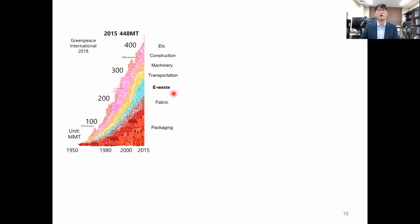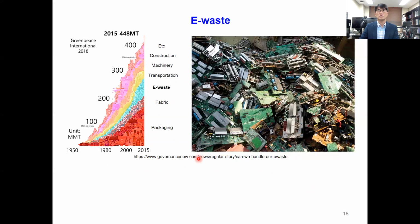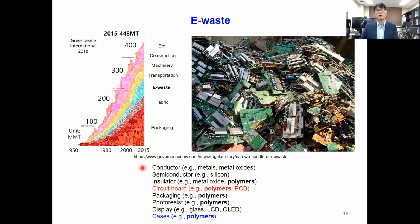What I mean by e-waste, you can see in this picture. There is so much plastic waste from wasted electronics. First of all, you see a very large number of green plastic pieces, which are mainly plastic circuit boards, as we talked about in the introduction. There are different kinds of materials, but typically the most serious is the circuit board, or PCB, the plastic circuit boards, which are one of the biggest sources of e-waste. And there are also plastic-based cases of the electronics out there.